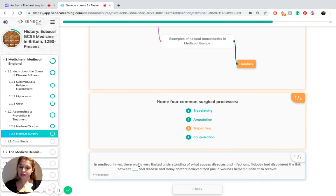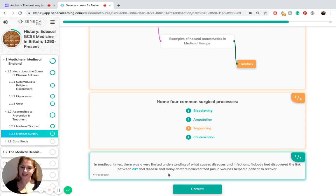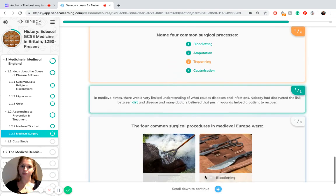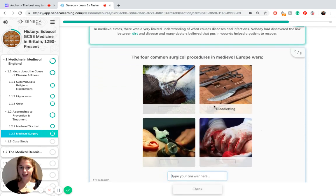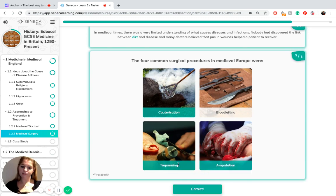So, in medieval times, there was a very limited understanding of what causes diseases and infections. Nobody had discovered the link between dirt and disease, and many doctors believed that pus in wounds helped a patient to recover. So just to look at those common surgical procedures again, we know that one is bloodletting. This one here is cauterization. Down here is trepanning. And finally, amputation.